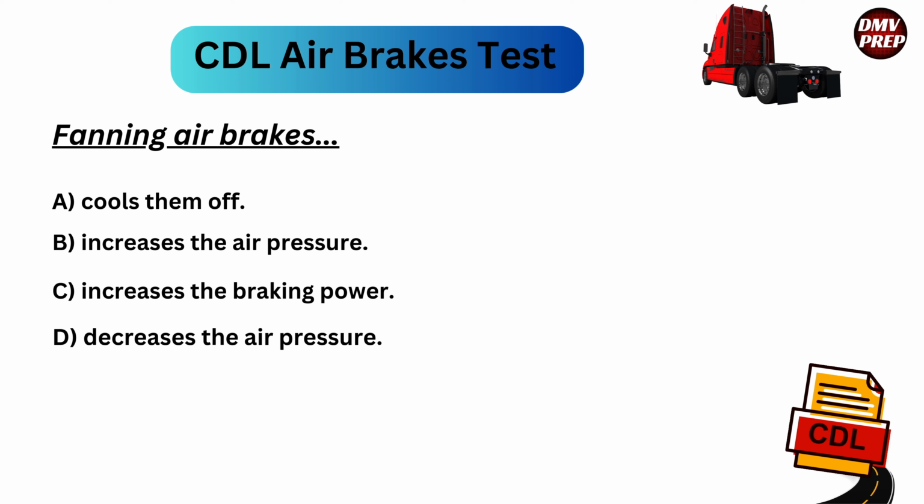Fanning air brakes: A. Cools them off. B. Increases the air pressure. C. Increases the braking power. D. Decreases the air pressure.